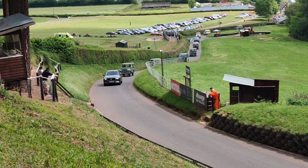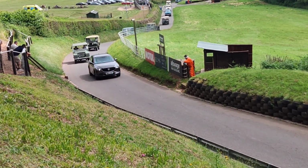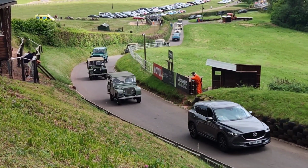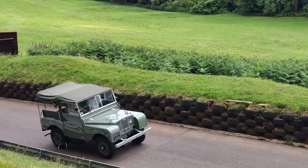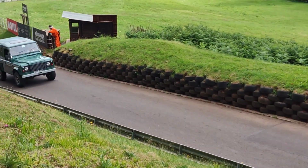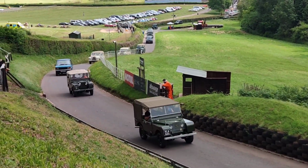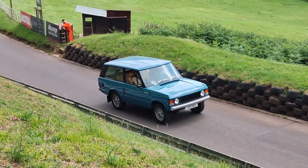Bit of Jap leading the crew in these Mazda, followed by a brand new Defender as well, and this, the quietest of them all, electric power. Oh, it's an electric one as well. Probably Series 1, the fastest Land Rover on the hill with electric power. Wonderful. How are you getting on? Put your hands together for Land Rover.